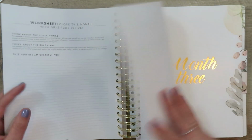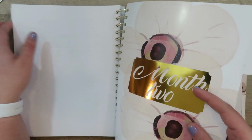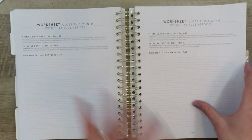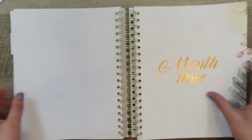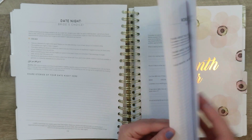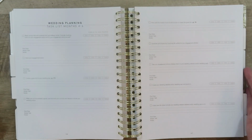This is super fun. Okay, so all it has, it doesn't have any of the actual wedding planning stuff because again, I think you're supposed to do this months 1 through 3, but all it has is sort of the actual relationship stuff, no wedding stuff in month 2. I'm gonna guess that month 3 looks the same. Yep, so it's just got the relationship stuff and not any of the wedding stuff. All right, month 4, I'm assuming, oh, look, another wedding list.